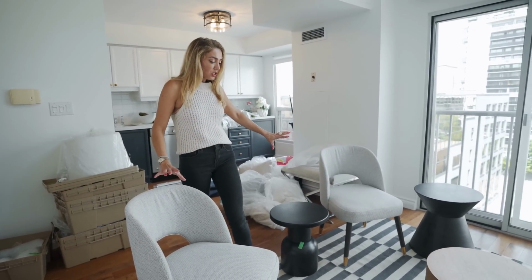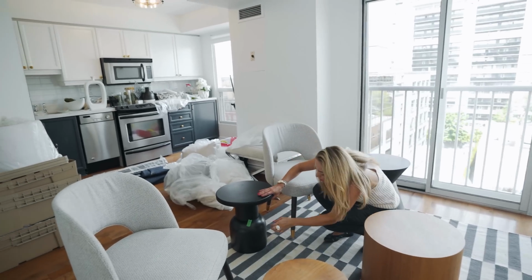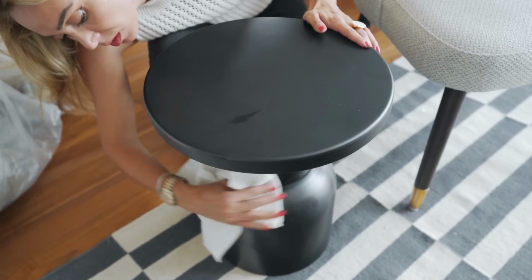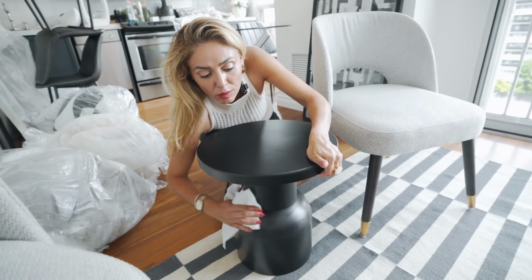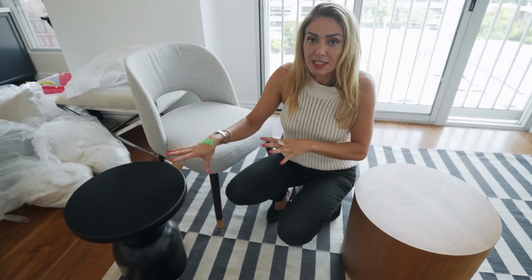So 2 barrel back chairs, my end tables, and I noticed there was some green tape around. Yes, here we go. I'm usually covered in these. Justin's usually covered in these because we use them when we're choosing our furniture to kind of indicate this is the black table we want or these are the chairs we want, other than the description we have, obviously.